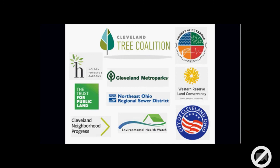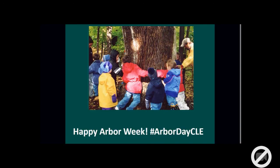But we are part of the Cleveland Tree Coalition as well as these organizations. So while we have a lot of passion around it, we still have not been able to get substantial public funding. And I'm afraid in this time of coronavirus, with state and local budgets being what they are, we're probably not going to see a big influx of capital, even though trees are essential infrastructure.